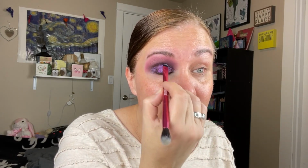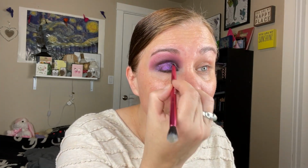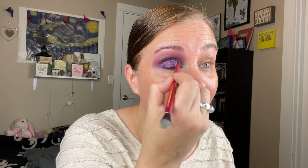And I tend to forget that these kind of shades from LadybugGlow, a little bit goes a long way. Like I just load my brush up, and you don't necessarily have to do that. You know what I mean? Like you don't have to go in like your eyelids are 6 feet long or tall or whatever. Oh, that's so pretty. Oh, that's gorgeous.